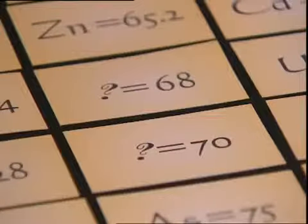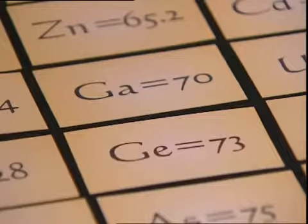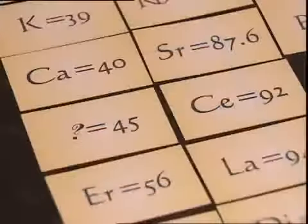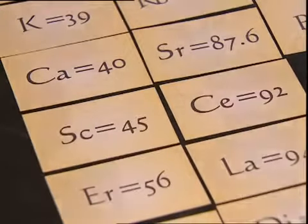6 years later, a new element called gallium was discovered. Its atomic weight was almost exactly the same as Mendeleev's prediction. This happened again with 2 other elements filling gaps. From then on, Mendeleev's table was accepted by scientists.